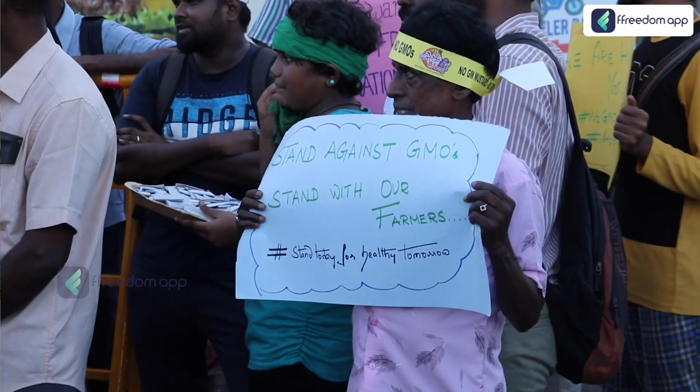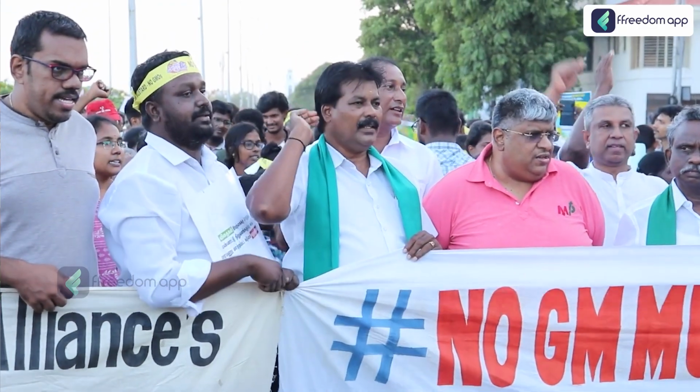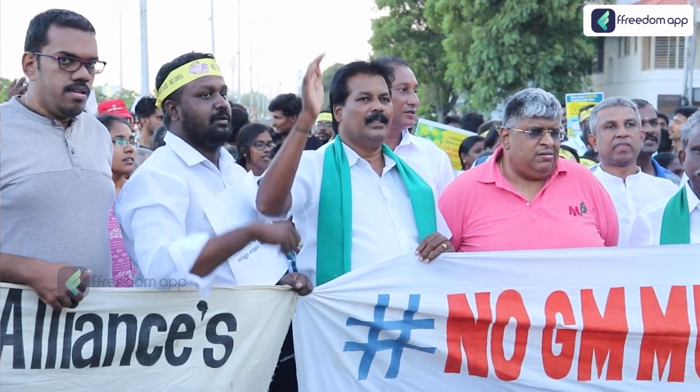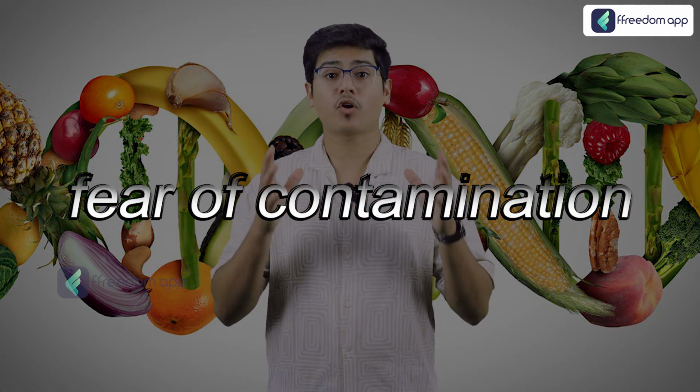Now let's talk about the protests and the farmers' concerns. In India, especially in the southern states, the debate over GM crops has intensified. Farmers' associations have united to protest against the spread of GM crops. But what exactly are they concerned about? Loss of independence to corporations. Farmers argue that GM crops, often controlled by large multinational corporations, take away their independence. Once they adopt GM crops, farmers are bound by licensing agreements and they cannot save seed for the next planting season.